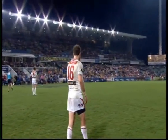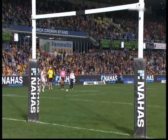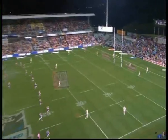And there is Adam Cuthbertson, his 9th career try. He's having a wonderful season, a resurgence for him under Steve Price and Wayne Bennett. Just a few seconds ago, Jamie Soward converted that man's try, Adam Cuthbertson. So Parramatta then 8-6 in front.